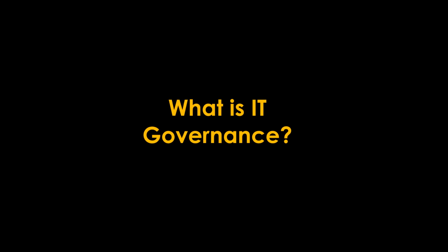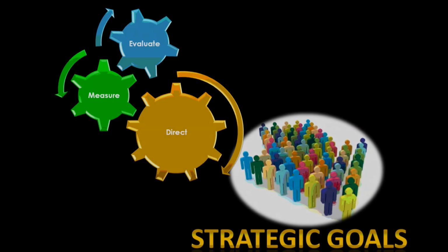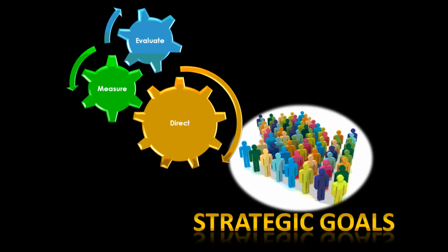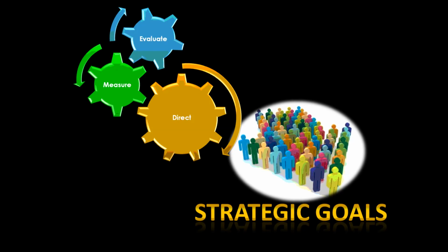What is IT governance? It's a precursor to management. Simply put, it is the ability to direct, measure, and evaluate the use of an enterprise's IT resources in support of the achievement of the organization's strategic goals.